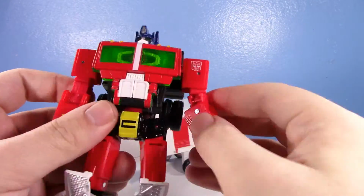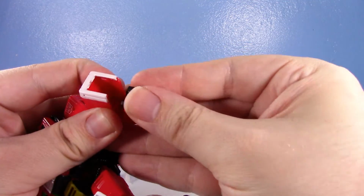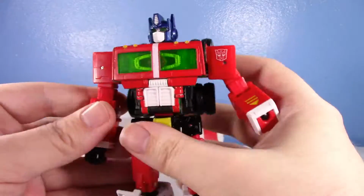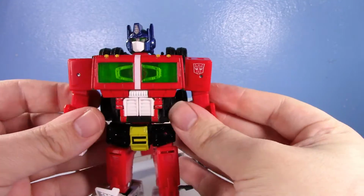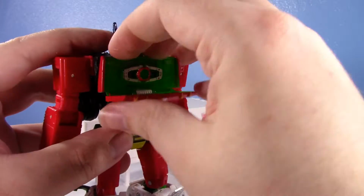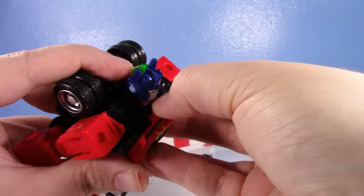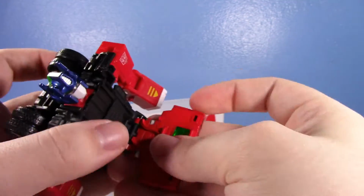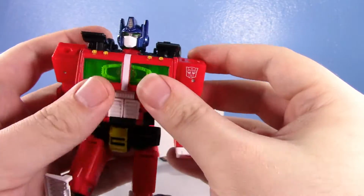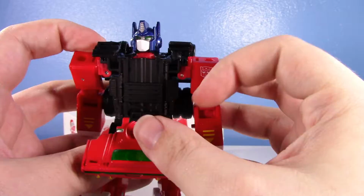The transformation is actually pretty involved for an Optimus. I really like it though. I've only done it once from vehicle to robot. So let's find out together how easy this is. If I recall, it's not too difficult. Maybe a little difficult, but not too bad. And the chest is really locked in there. There we go. He's got these little black pieces that I thought kind of looked cool like this, but they're actually important to get that tabbed in.